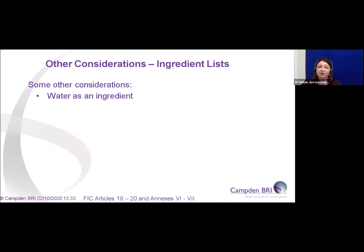These other considerations I'm not going to dwell on. They're just other things to be aware of. So water as an ingredient, there are particular requirements around water. So generally where water is present at greater than 5%, you have to include that in the ingredients list. But for particular products like meat products, meat preparations, you need to state water in the ingredients list no matter what level it's been added at. You need to state whether you've used irradiated ingredients and also if you've used nano materials.